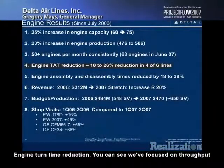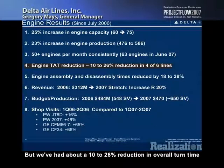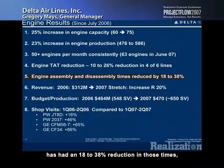Engine turn time reduction. You can see we focused on throughput a little more than turn time. Our next steps will be focused on cycle time and on-time delivery. But we've had about a 10 to 26% reduction in overall turn time on 4 of our 6 lines. Engine assembly and disassembly times, the part managed by Concerto, have had an 18 to 38% reduction, and I think there's a lot more there to get as well.